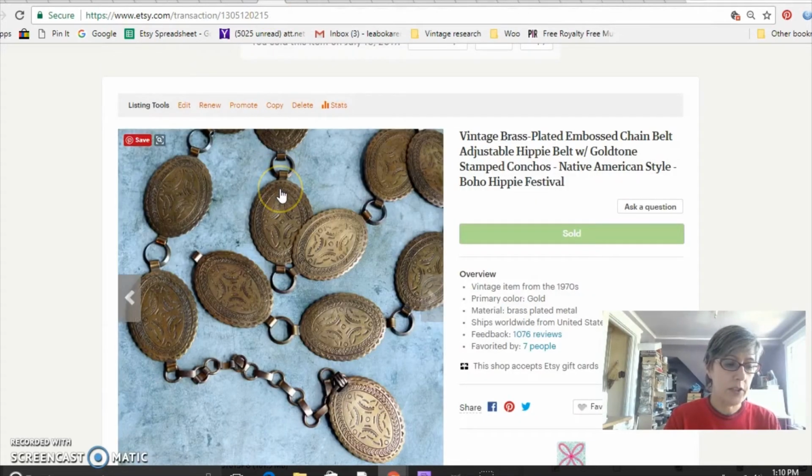And this is a chain belt. I always seem to do pretty well with those. I put search terms like hippie belt, boho. It's stamped brass, kind of a Native American style. Anyway, I paid $2.50 for that, and it sold for $22.